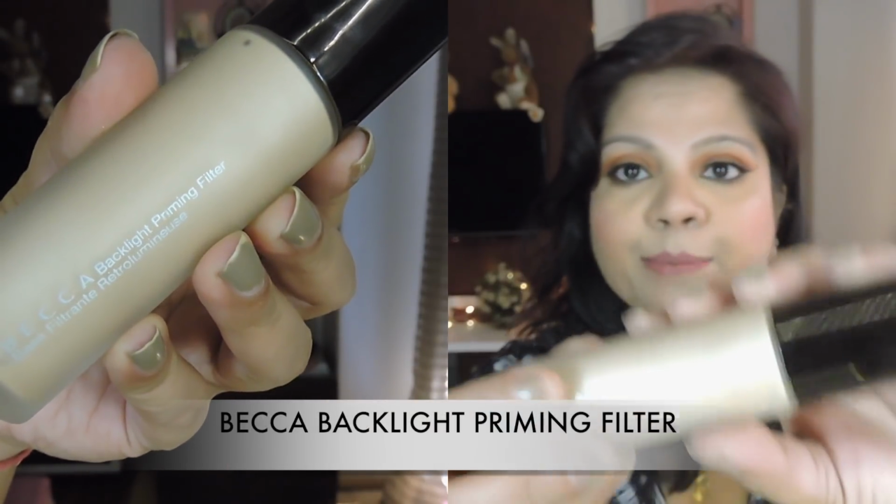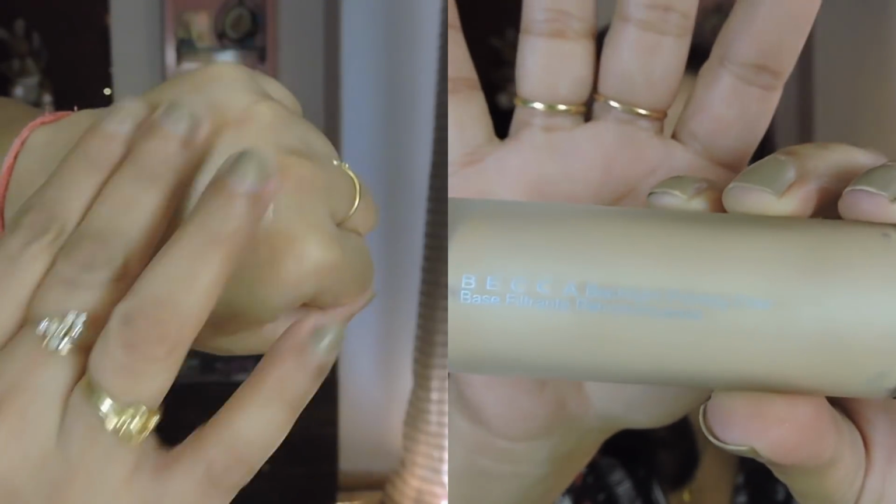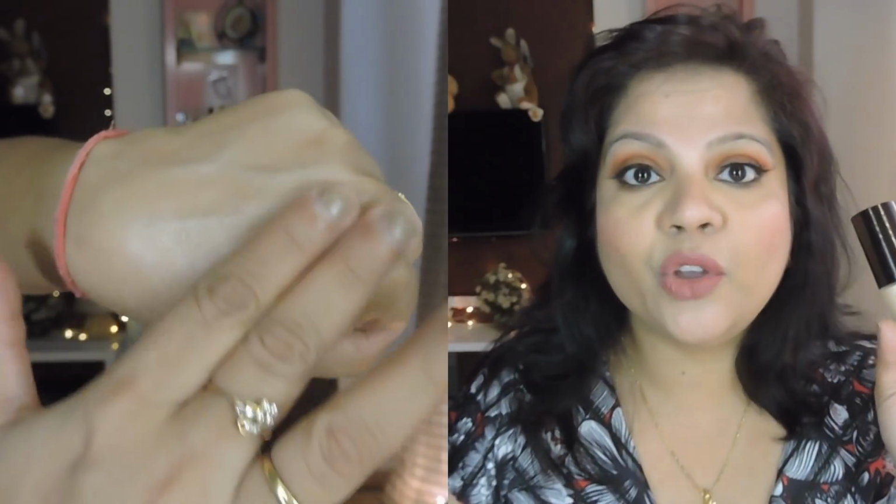Alright, so for primer, I have the one primer that literally when I used it I went OMG, and I truly love this primer and I'm going to keep buying it till the time it exists, and it is the BECCA BACKLIGHT priming filter, and that is what this looks like. Now this particular primer is a luminous primer. Not only is it amazing in terms of making the makeup last, the makeup stays put like it was just applied even at the end of the day, but the glow this primer gives is at a whole other level.